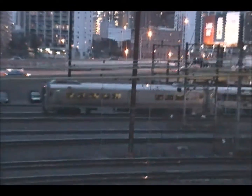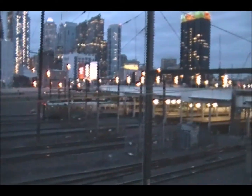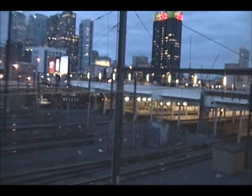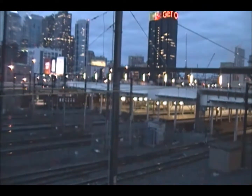Cab car is 6004 is the cab car. As he pulls into 30th Street, more action to come as we wait for 653 to come out and 656 to leave also, and we wait for a few others.